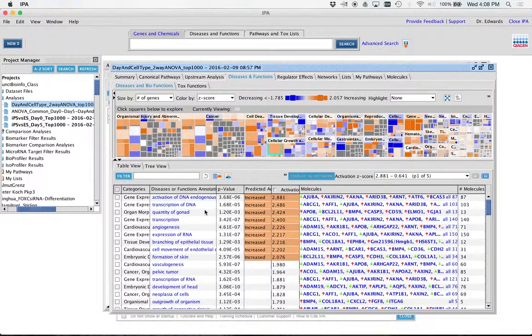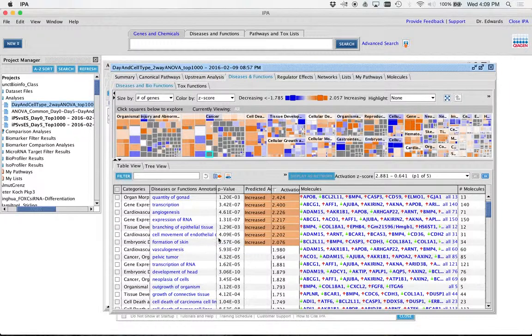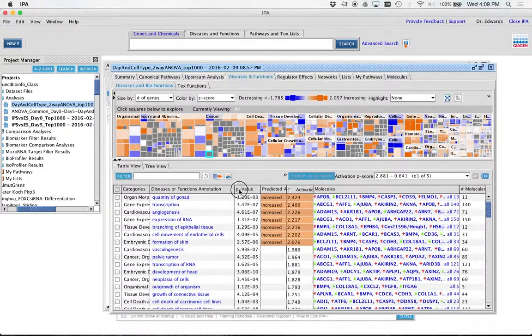What this is telling me up here is there's a lot of transcription going on in these pluripotent cells. That also tells me that these pluripotent stem cells are probably more differentiated than our embryonic stem cells. Embryonic stem cells probably produce fewer genes because they're undifferentiated. They don't have to specialize. They don't have to turn on these genes. What this is showing me is that the pluripotent stem cells are probably producing more genes than our embryonic. Therefore, they're probably more differentiated. Also, these, even though they are less sticky, they probably are moving more. Cell movement of endothelial cells.